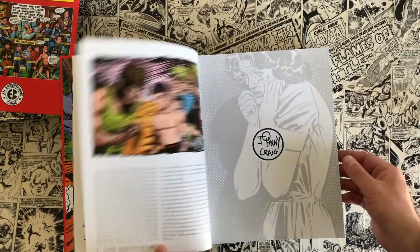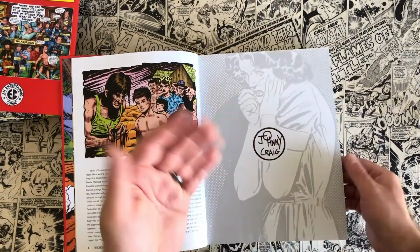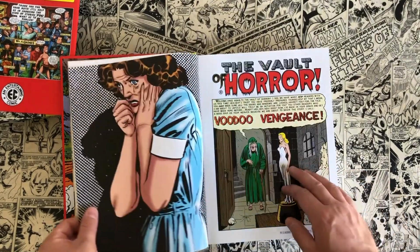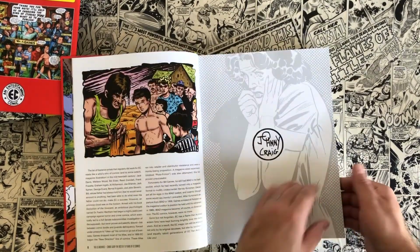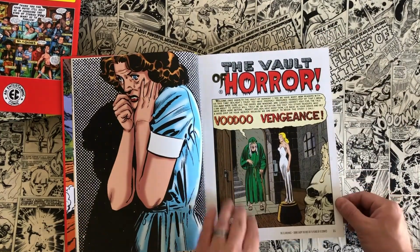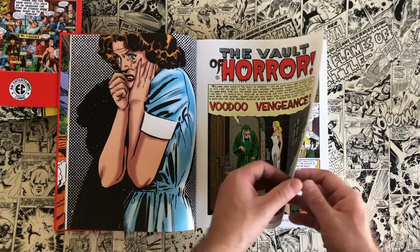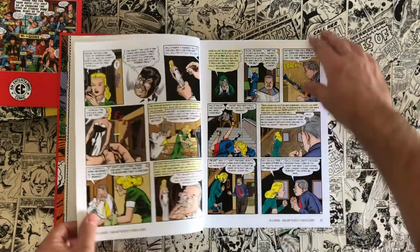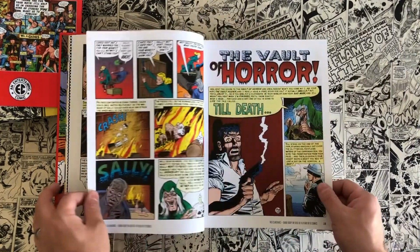So like I said, you get an introduction by Grant Geisman, and this book's just so well put together. I love that it has the signature image and signature of the artist before each chapter break. You get a black and white version and then a color version. So these are colored reprints, and that's kind of a bone to pick that some EC Comics fans have. They'd rather have the original.